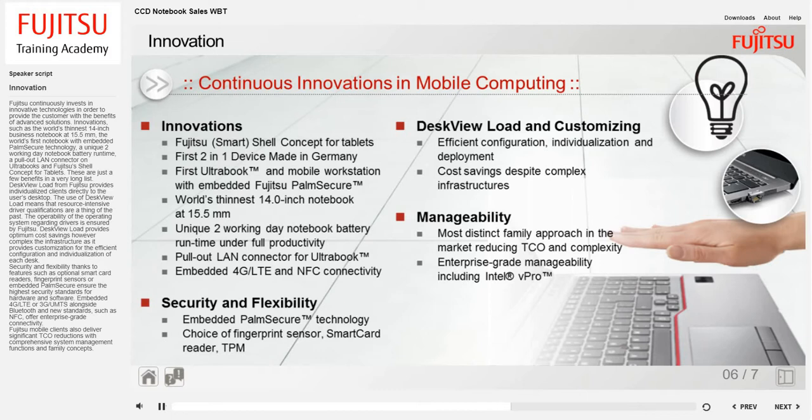of each desk. Security and flexibility, thanks to features such as optional smart card readers, fingerprint sensors, or embedded Palm Secure, ensure the highest security standards for hardware and software. Embedded 4G LTE or 3G UMTS, alongside Bluetooth and new standards such as NFC, offer enterprise-grade connectivity. Fujitsu mobile clients also deliver significant TCO reductions with comprehensive system management functions and family concepts.